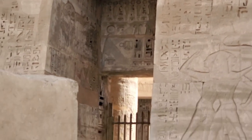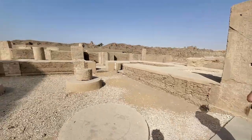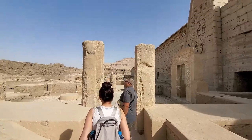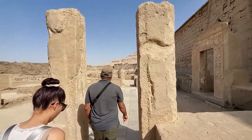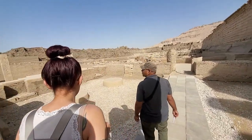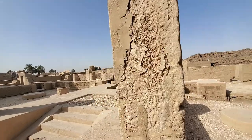This is the royal palace. The royal palace is divided, and it has one of the oldest, or the oldest, toilets in the world. The oldest toilet in the world. I think it's there. Shall we have a look at it? There, please.